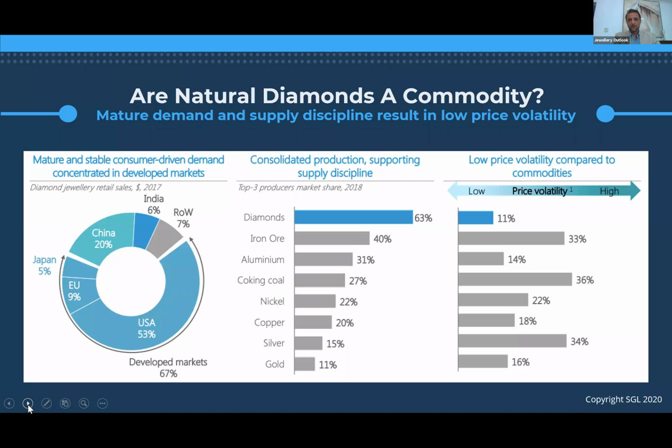Let's look at this slide, which talks about how natural diamonds as a commodity are playing a very important role as well. So you have diamonds, which are at 63% of the commodity chart. And what I mean by that is the consolidated production and the supporting supply discipline for the top three producers today in terms of value is 63% with very little volatility.